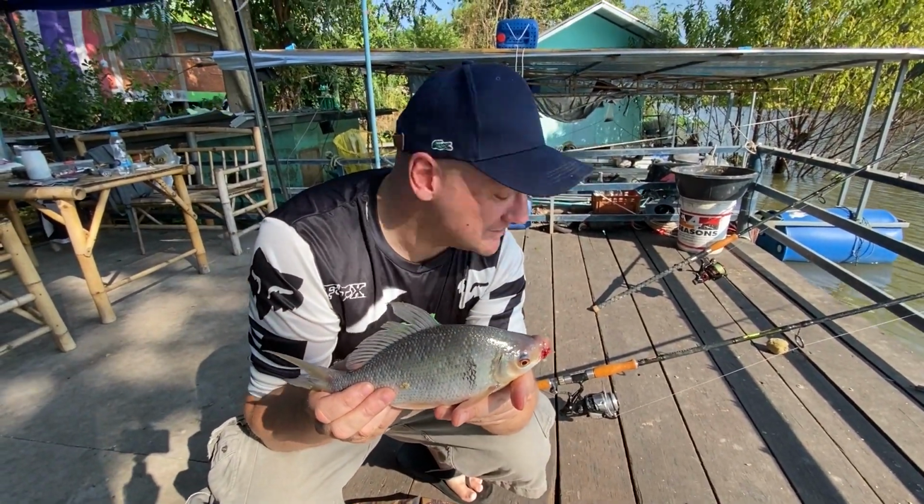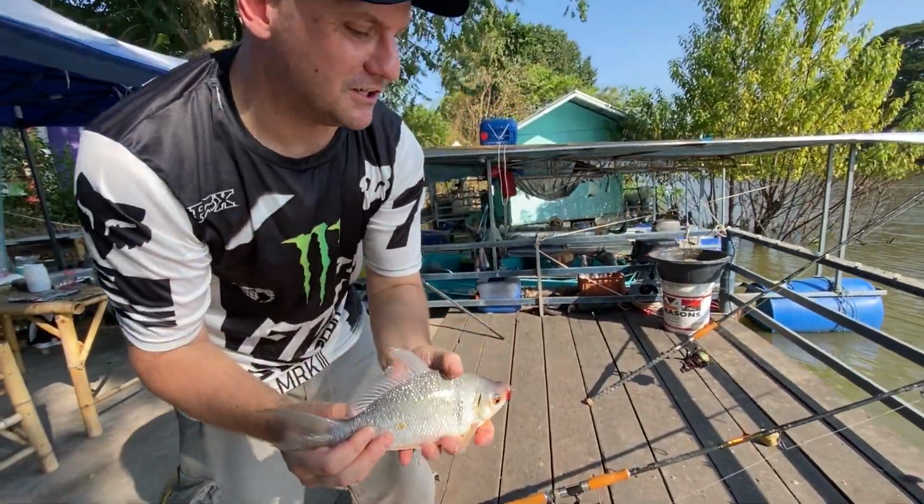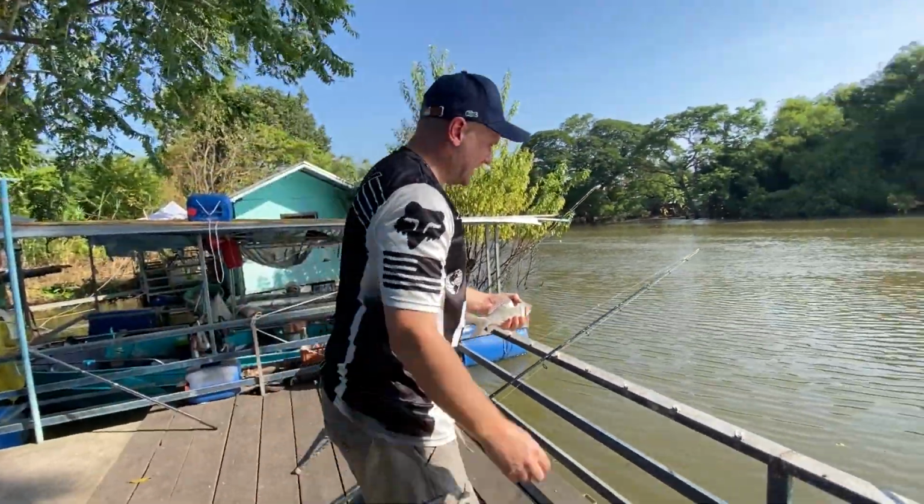I think we've got some friends coming. So they're all going to longer hook links. I changed that to a longer hook link, and I get a fish straight away.